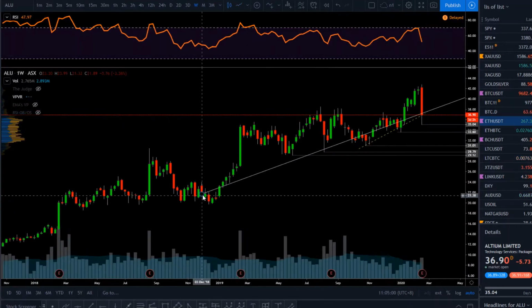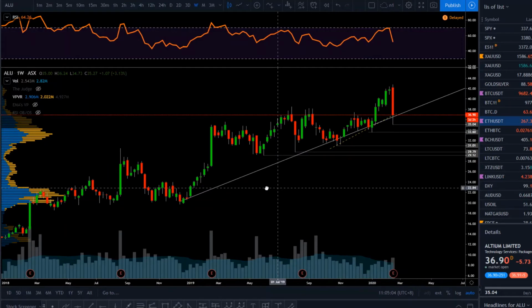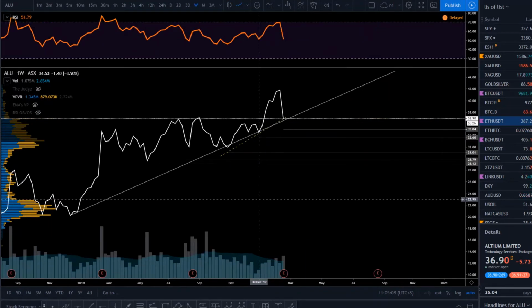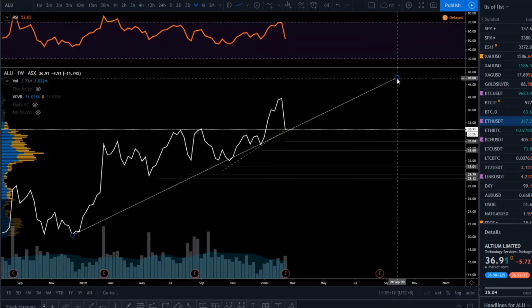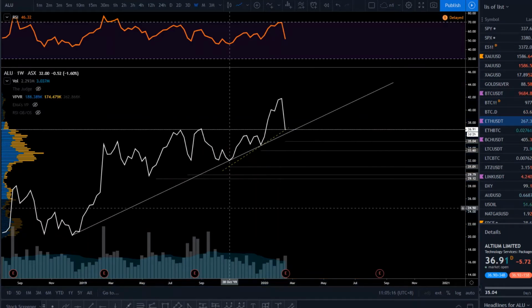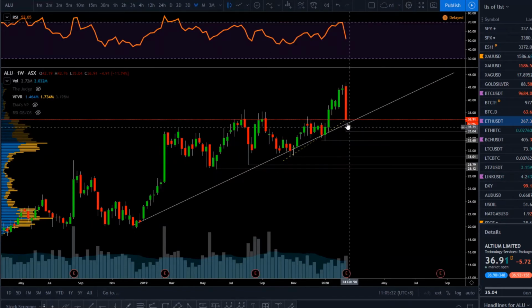So maybe we can draw it on the weekly just to get a bit more preciseness, I guess. It's a bit more precise if you draw it on the weekly, using the real bodies of the candle, which you can get with the line chart. So if you look at that, that's what's supporting the price action here.